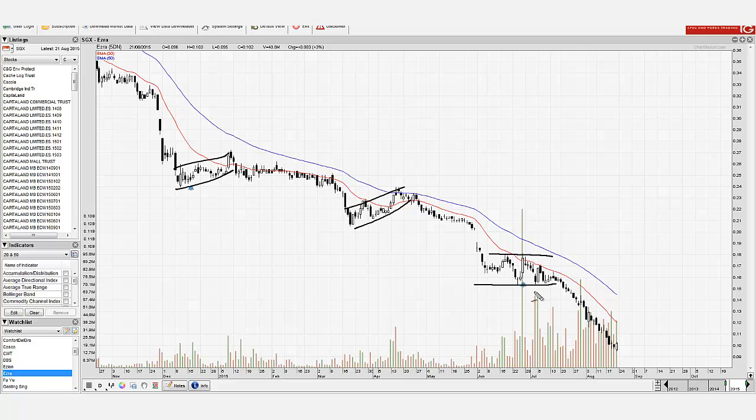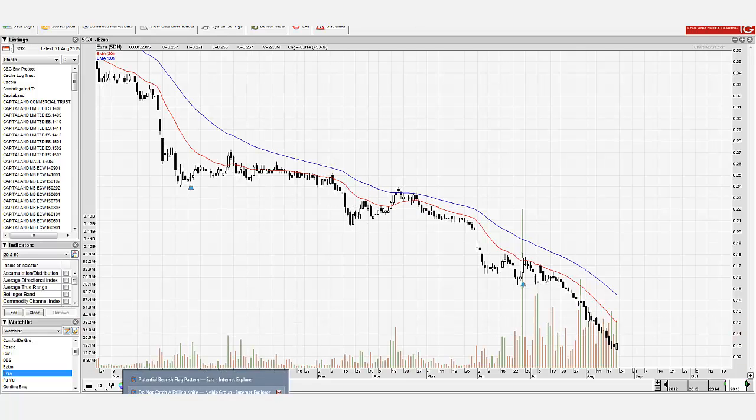So right now we have a further move to the downside on Ezra, and to be honest, I do not know that this will unfold. I simply trade what I see. I could very well be wrong, and when I'm wrong, I put my stop loss in place, and I shared with you that my stop loss is actually 2 ATR. Let me share with you.